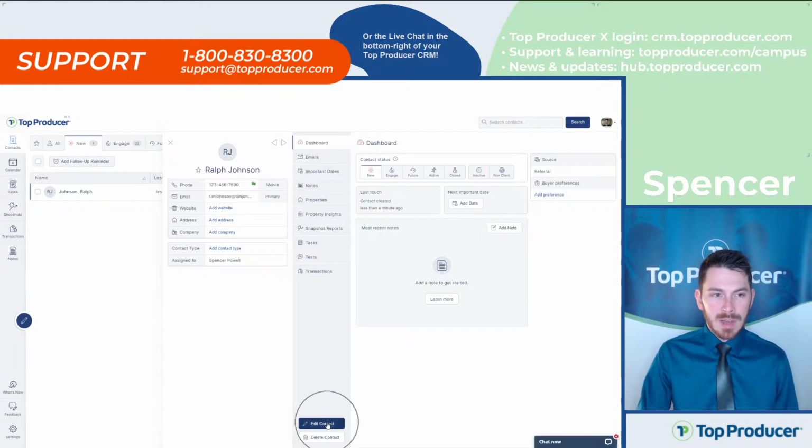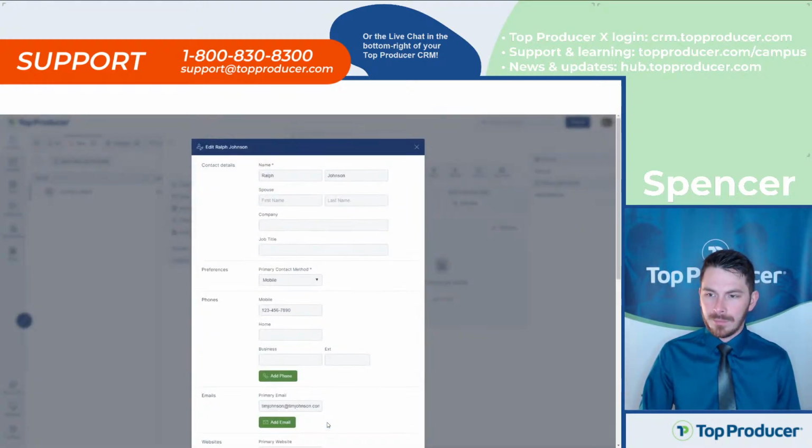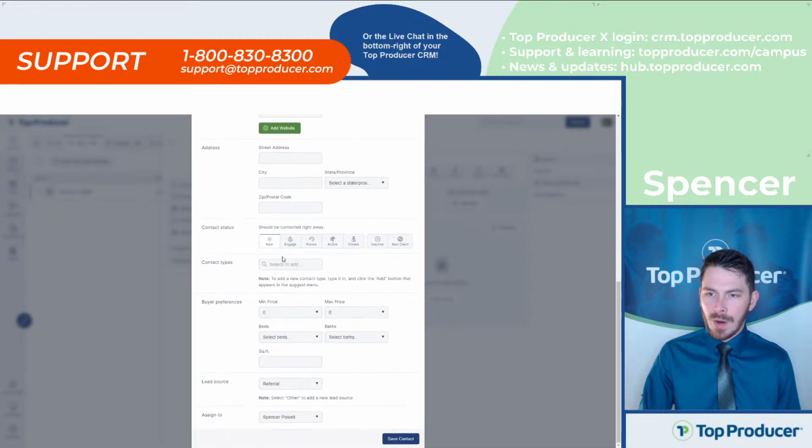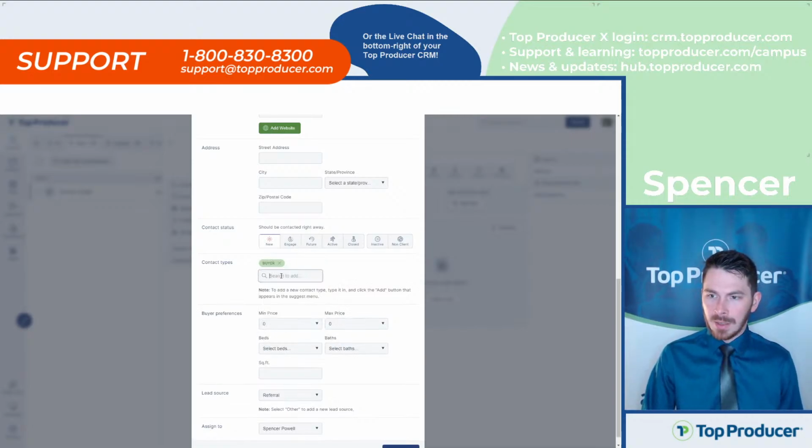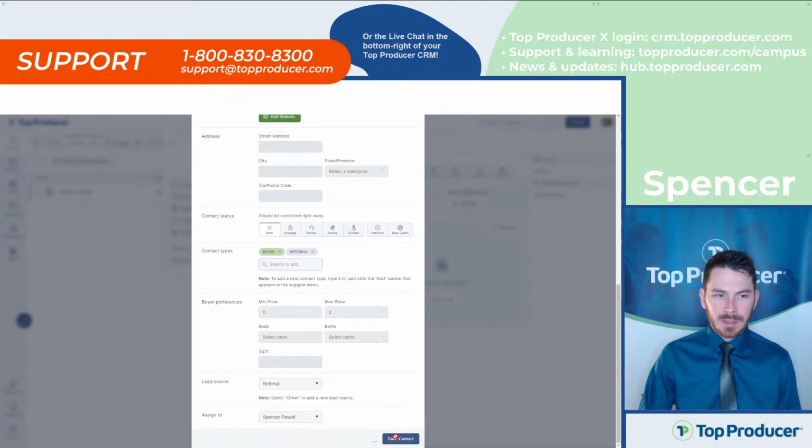So we're going to go down to edit contact at the bottom. We're going to scroll down to where it says contact status and contact type. So let's say we know he's a buyer. I'm going to type in buyer and then click on it, and now he's tagged as buyer. Maybe I'll also want to tag him as a referral. I'm going to do that. And I'm going to go down and click on save contact.